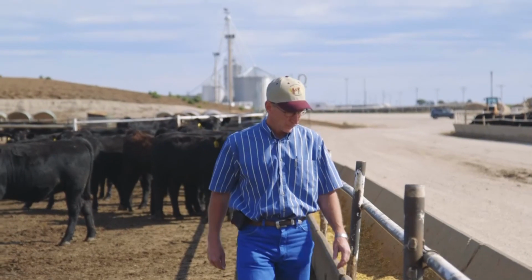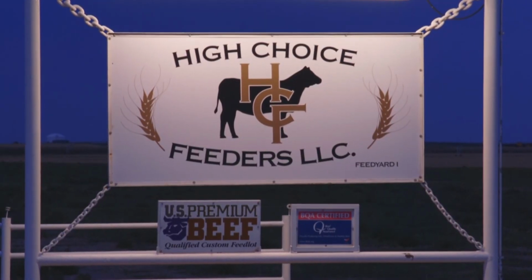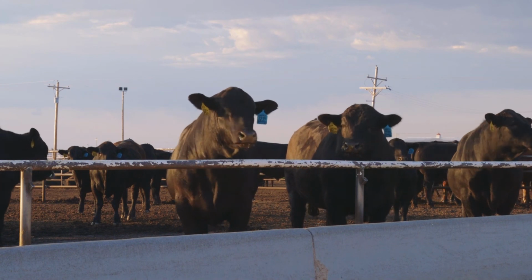When high-quality cattle know what to expect, so do the producers, and so do beef consumers. High Choice Feeders received the 2017 Certified Angus Beef Feed Yard Commitment to Excellence Award at the brand's annual conference this fall.